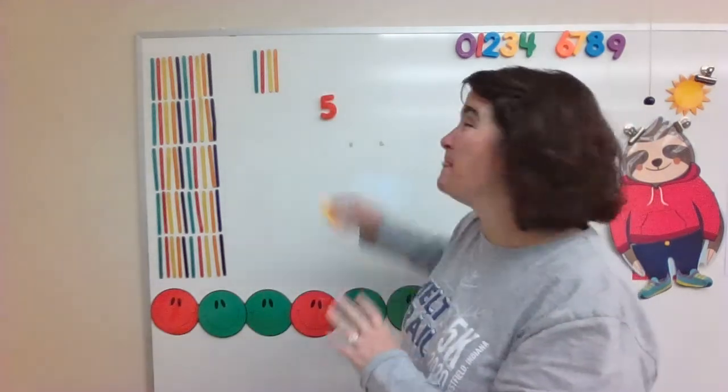Are you ready to learn our new number of the day? It still takes two numbers smushed together to make a new number. We need a 5 and a 5. When you put these numbers together, it says 55. Can you say 55? Good work. Let's clap 55 times.